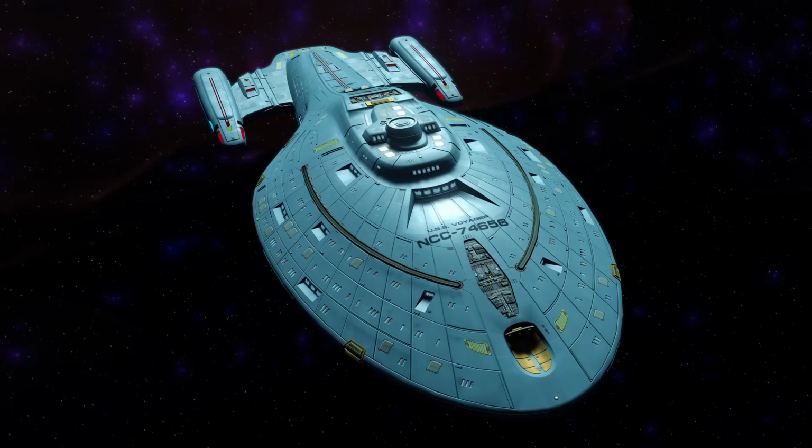Now, with this new system, it started a theory among the fanbase that registry numbers were actually sequential to when the ship was constructed. So, say the USS Voyager has just been commissioned, which has the registry number NCC 74656. Based on that theory, the next ship commissioned by Starfleet would be NCC 74657, regardless of its class. But of course, there are a number of examples of why this doesn't work either.